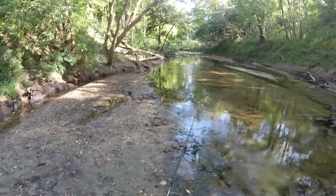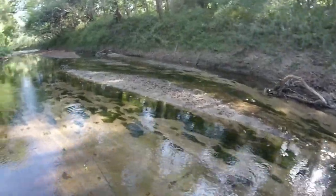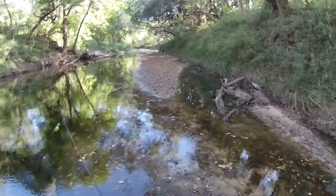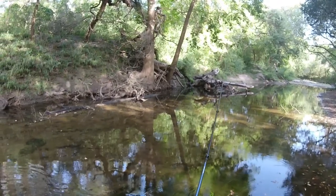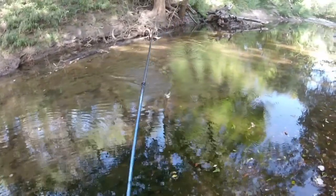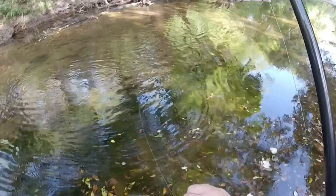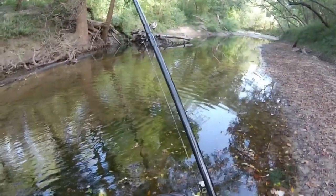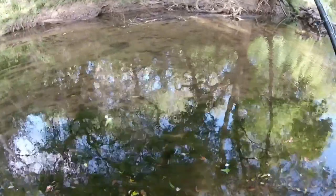This is fun. I love this place. Oh yeah, I knew there was gonna be one in there. Heck yeah. I knew there was gonna be one by that little tree. Man, he hit it hard too. This is awesome. And there's another small one, probably about 8 inches long, maybe a 1/2 pound at the most. All right, little buddy.